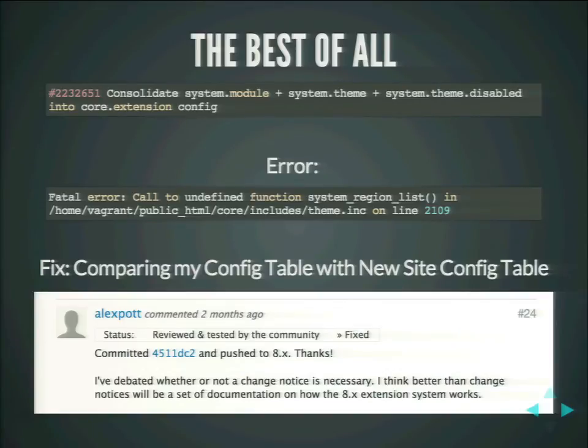The best is, and unfortunately it's not here, in the issue there is a comment by Alex Pott saying, do we really need a change notice for that? No, we don't need it. So he writes, I've debated whether or not a change notice is necessary. I think better than a change notice will be a set of documentation on how the 8.x extension system works. I mean, I totally agree with him. It's not that I think the change notice should handle my case. But after like 6 hours during the night working with that and scrolling through the issue to learn, and you read that and say like, ah.